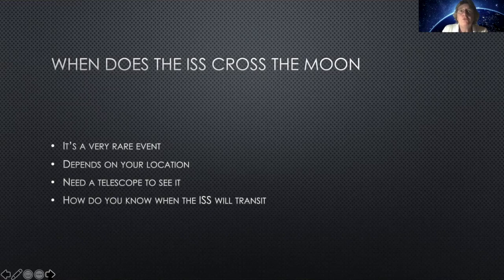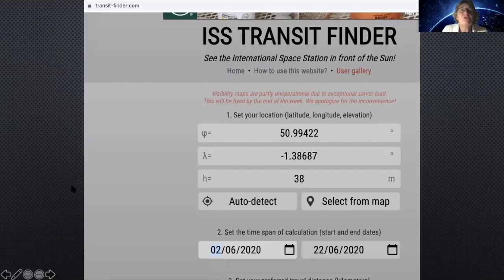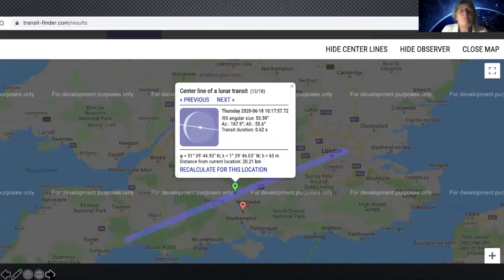But if you've got that, how do you know when the ISS will transit? The answer to that question is there is a wonderful website called transitfinder.com, and it'll work out your location for you, or you can set a location, and then you put in the dates of when you want to go and try and observe the ISS transit, and then it will come up with a list of observations.